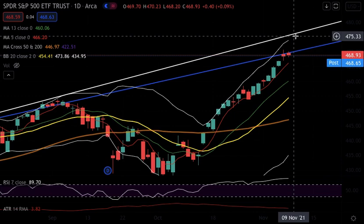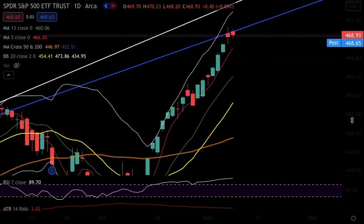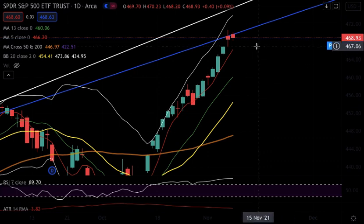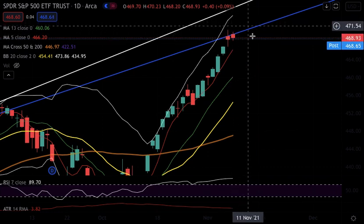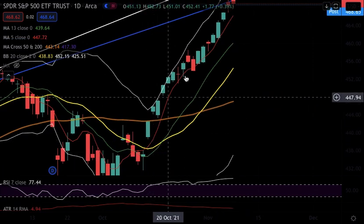But it's okay. I have good news. The good news is we have a trading setup. So the question for today, before I tell you the trading setup, is: are we basing for another leg up, chopping sideways and building strength? Or are we running out of steam? Is the SPY running out of steam? Because look at this big green move.